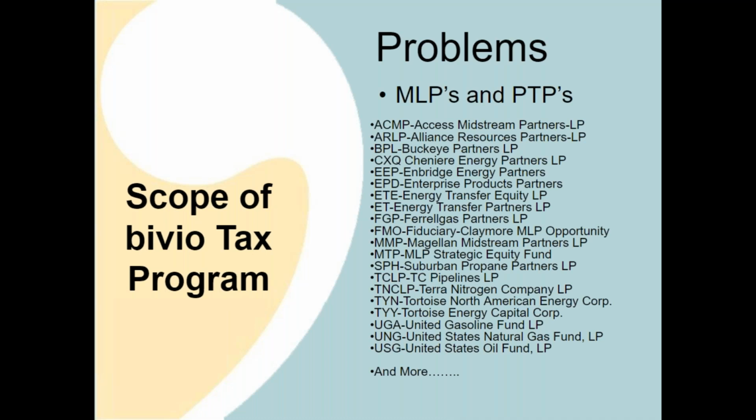They are master limited partnerships and publicly traded partnerships, such as Energy Transfer Partners, ET. Their distributions bring many special reporting issues which are not addressed as part of the bivio tax software. If you own any of these, you'll need to find an accountant to help get your club taxes correct before they are filed. You'll also need to use our concierge service to adjust your bivio accounting records based on the information your accountant will need to provide so that your records will be correct going forward.